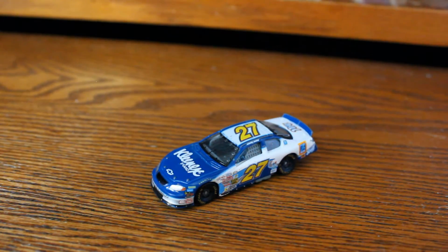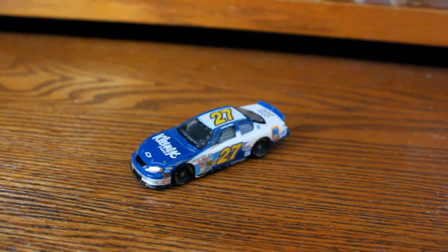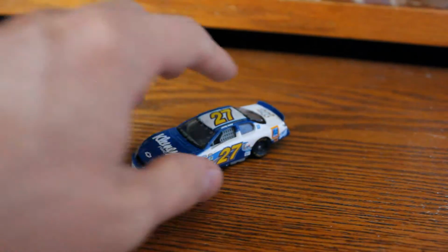Yeah, that's that. But this car looks nice. I like it. Blue and white is another color scheme that works really well. And it's not the best paint scheme, but it looks good. And yeah, so there we go.